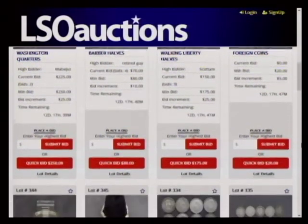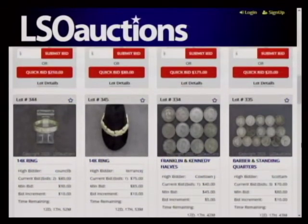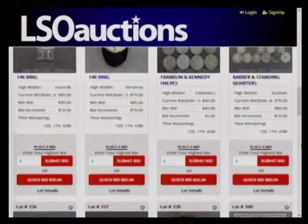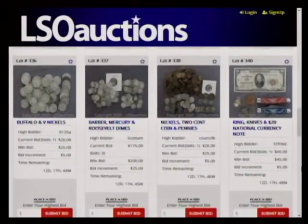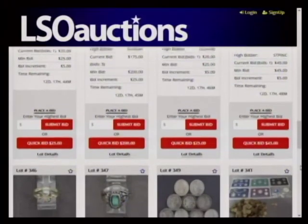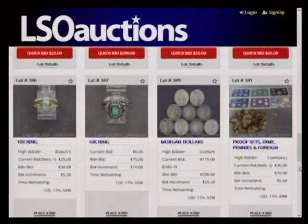So right on the homepage, again, you'll be able to access the unclaimed property auctions going on. And as you mentioned, these will be items that are reported to us that have been held by financial institutions in their safe deposit boxes. Once we receive those, we'll do an inventory of items, identify things of value to be auctioned off. And after that, we attempt to notify the rightful owner, we will auction those items, and you'll be able to access it through the website.